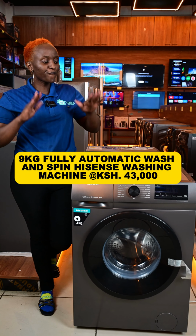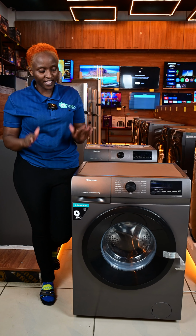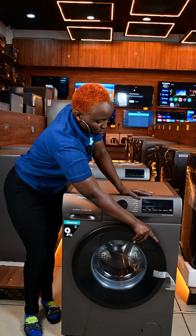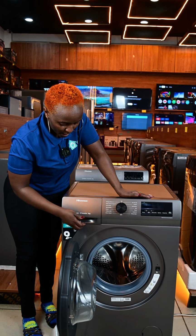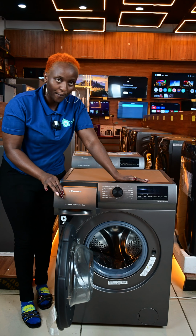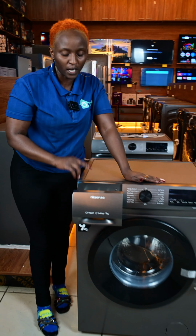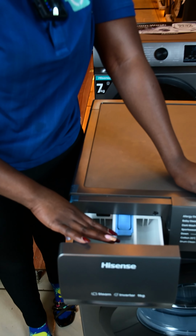43,000 Kenyan shilling, fully automatic washing machine ya Hisense. Hii ni wash and spin 9 kg na ni front load. Tulisema front load, hapa ndo unaweka your load, and compartment ya detergent yako iko hapa. Hii compartment kuna part ya kuweka the liquid soap powder na pia mahali pa kuweka softener, vitu kama downy.